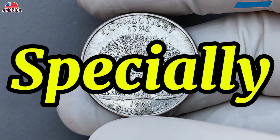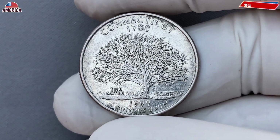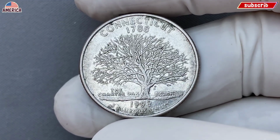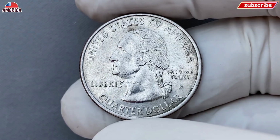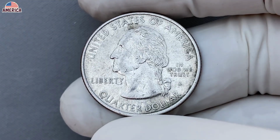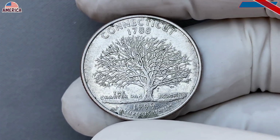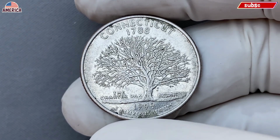Especially, we're diving into one of the most captivating and highly prized quarters in the United States Mint's 50-state quarter series, the 1999 Connecticut quarter. If you think all quarters are just everyday pocket change, think again. This particular coin has captured the hearts and wallets of collectors and investors alike due to its remarkable rarity and eye-catching errors. So listen carefully and enjoy this in-depth exploration of what makes the 1999 Connecticut quarter not just a coin, but a treasure.